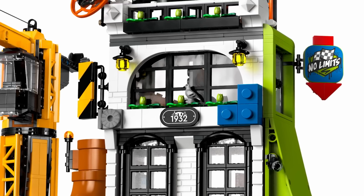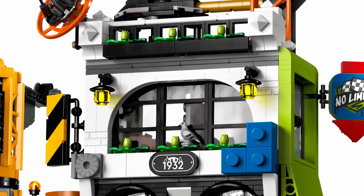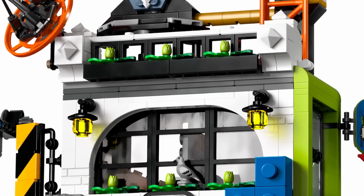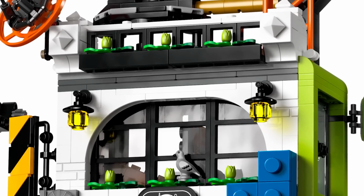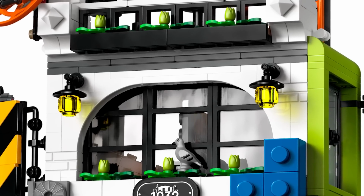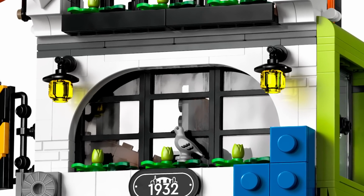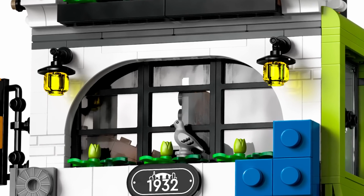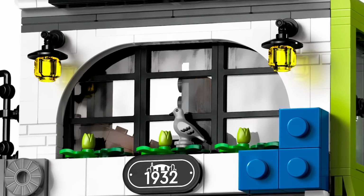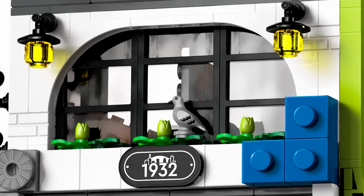So the main building there in the center, the white building, I think looks gorgeous. I really do like some of the building techniques throughout this here. I love the curves up here above on this top window there. I think that looks great and how they have designed that. You do have the new pigeon piece included in this set as well, which I really appreciate. And the little sign there on that 2x4 Mario tile looks great with the 1932. And you've got a little city silhouette, and that is a reference to when the Lego group actually started.